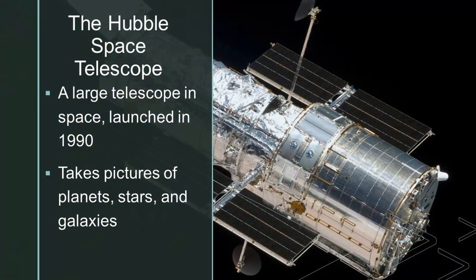The Hubble Space Telescope is the most famous and probably most successful space observatory ever flown. The Hubble Space Telescope is a large telescope in space, which NASA launched in 1990. Circling our planet every 96 minutes, the Hubble Space Telescope has so far traveled around 5 billion kilometers.